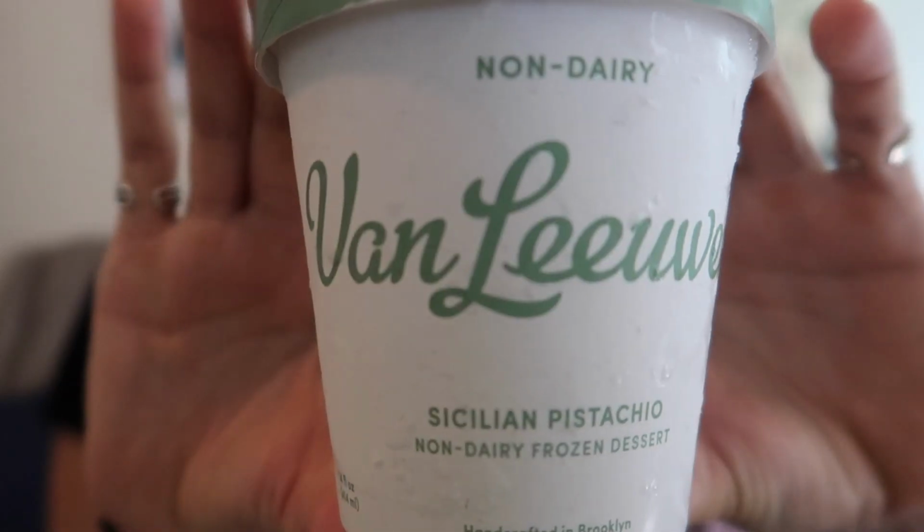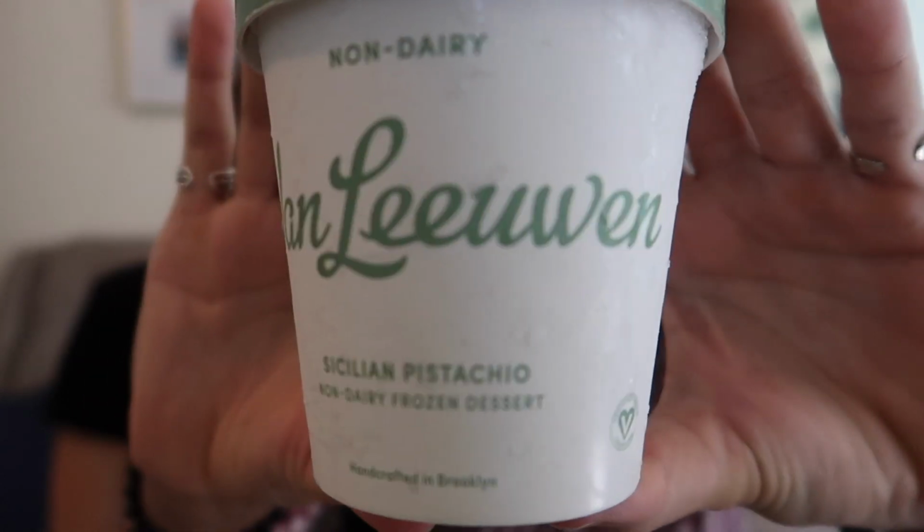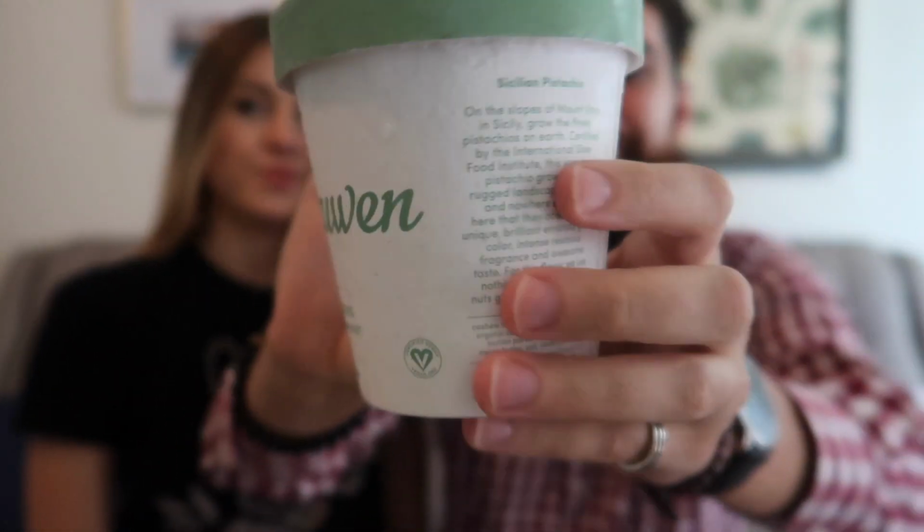And we decided to go with a flavor we've never had, and a flavor some of you wanted us to try. Sicilian pistachio ice cream. What are your thoughts on the container at first glance?